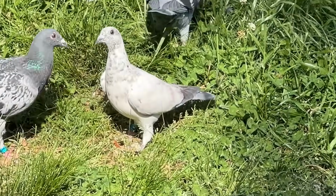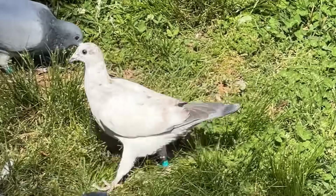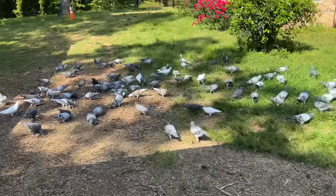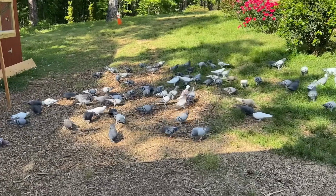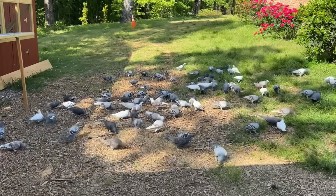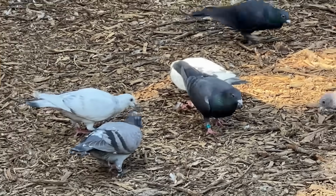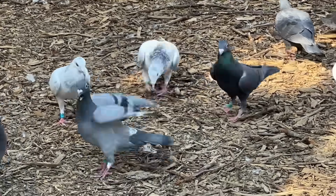Attractive bird. My wife's friend's daughter named that bird, and she likes to see that bird. We send her pictures of it all the time. It's nice when young people get interested in pigeons, because not too many seem to be interested these days. I don't know if people are just too busy or what it is, but I find the time, make the time for it.